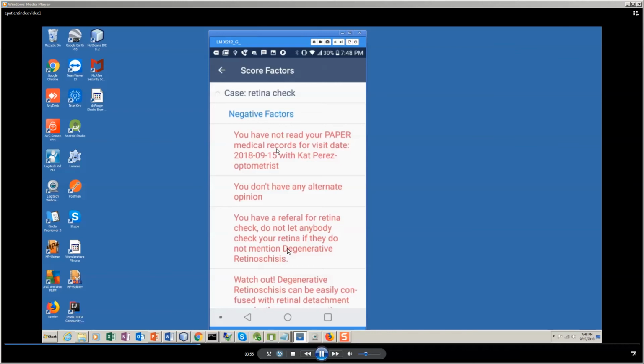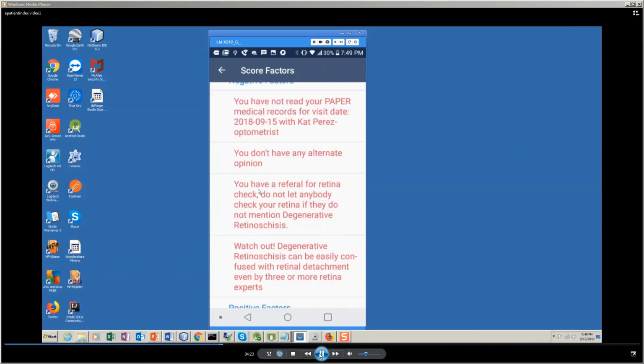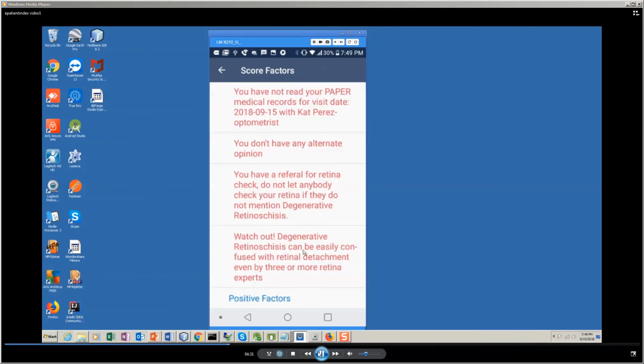Look at another warning. You don't have any alternate opinion. And you see, you have a referral for retina check. Do not let anybody check your retina if they don't mention degenerative retinoschisis. Look at another warning before going to the specialist. Watch out. Degenerative retinoschisis can be easily confused with retinal detachment, even by 3 or more experts. Good advice before going to the specialist.